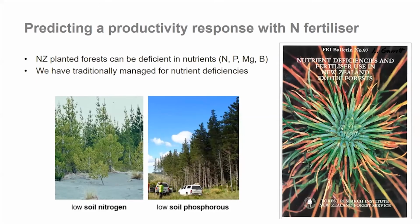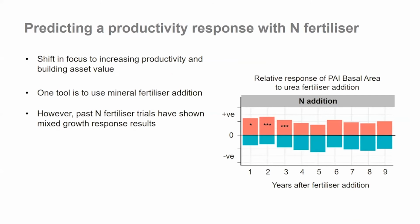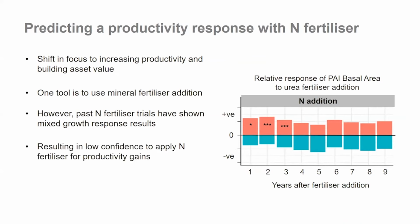New Zealand planted forests can be deficient in nutrients, and the addition of fertiliser to forests has in the past been to correct nutrient deficiencies and not as a tool to boost productivity. There is now a shift in focus to increasing productivity and building asset value, and fertiliser addition is one tool for doing this. Confidence in knowing if a stand will respond to nitrogen fertiliser is low in the forestry sector. This is due to a large range in productivity responses as a result of fertiliser addition.